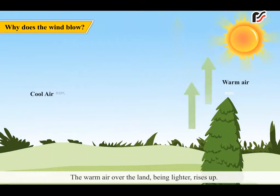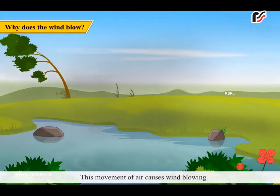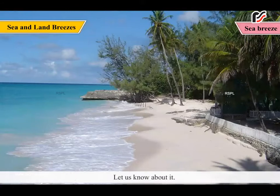The warm air over the land, being lighter, rises up. The cool air, which is heavier, moves in to replace the warm rising air. This movement of air causes wind blowing. Why do we feel cool air in daytime near the sea coast? Let us know about it.